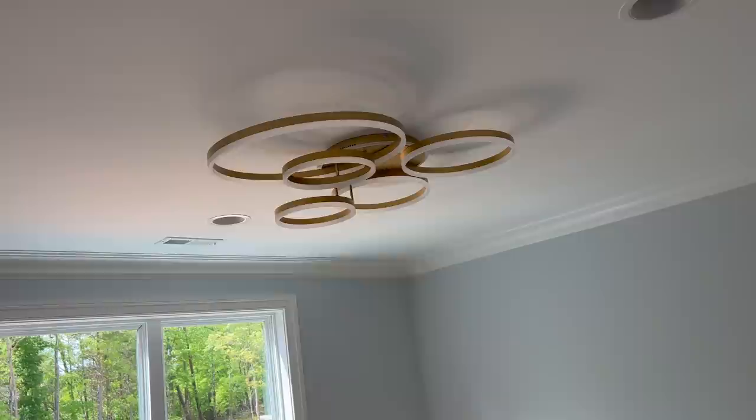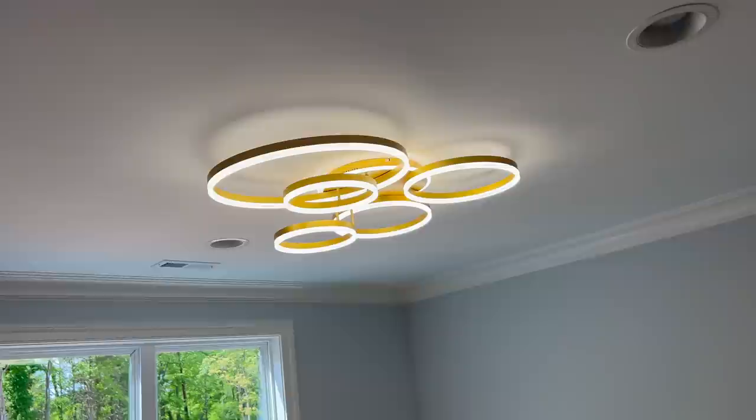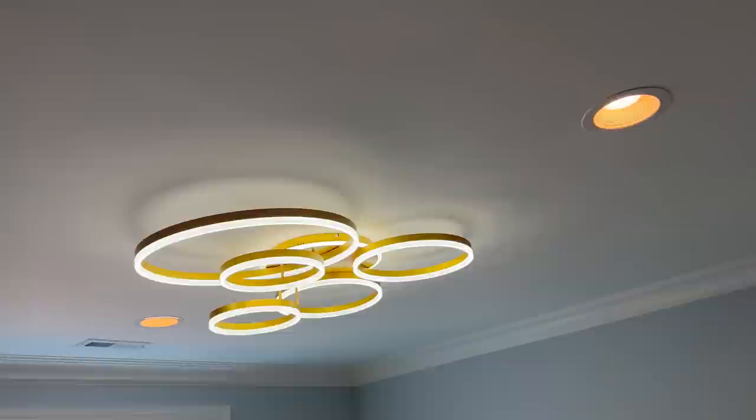She was actually able to pick out her light in her room, and her light is bright and it changes colors for different moods. And then she also has recess lights in here. And so this is her bedroom. She's actually getting her bed. Her bedroom will be done. We'll work on her bedroom on Wednesday.